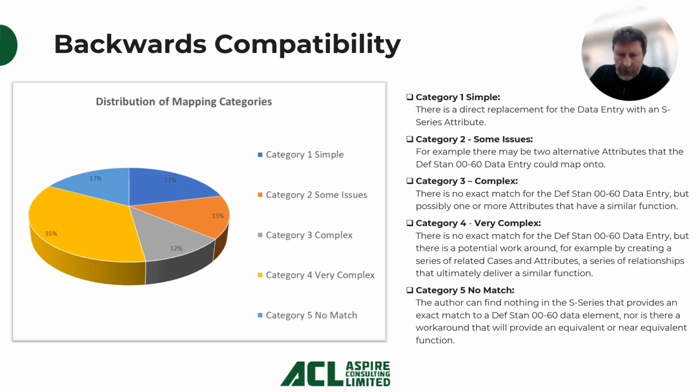Bear in mind this is a subjective and crude assessment. Category 2 was where there are some issues, and there's a range of different issues. We put these into category 2. Usually it was where there were perhaps two different places. You could put it in 2000M, you could put it in S3000L. So, maybe two different data elements that you could align something with in the S series.